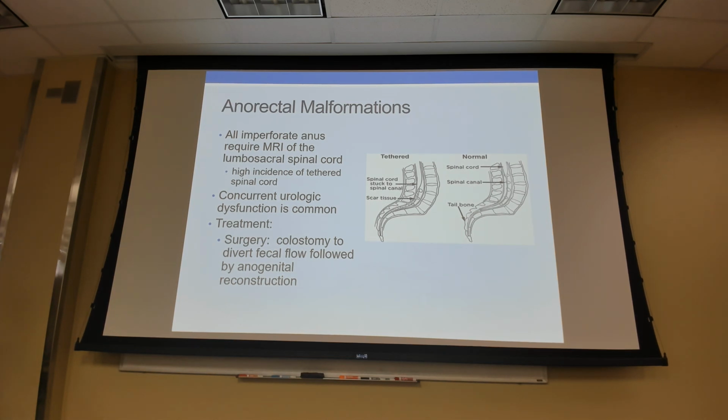So it's not necessarily just that the anus did not have its correct placement, but you are worried about what else is going on in that whole sacral region. So do you have a tethered cord? Is the rest of your cord correct there? What other kind of dysfunction, potentially from your anatomy, are you looking for with this physiology?